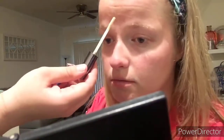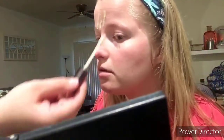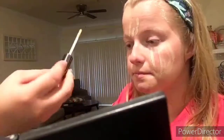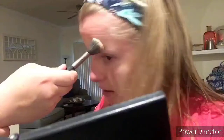Alright, so concealer is first. So I'm sitting at a really high table. I have the elevator on my wheelchair, but it's easier to be at the table so I can lay everything out on the table. Okay. So I'm going to go ahead and just apply my concealer.